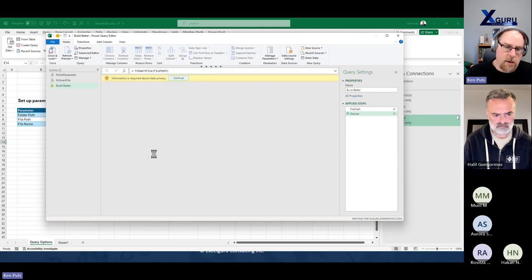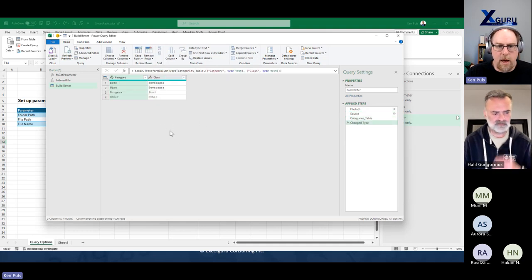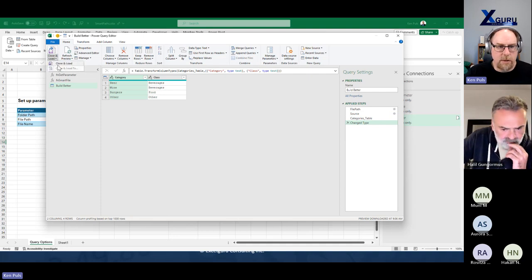I probably have to log in, even though I'm logged in already. That drives me nuts. I wish it would do better than that. Oh, no, it doesn't. There we go. Cool. And now I can drill into this categories table. There we go. So this is my build better details.